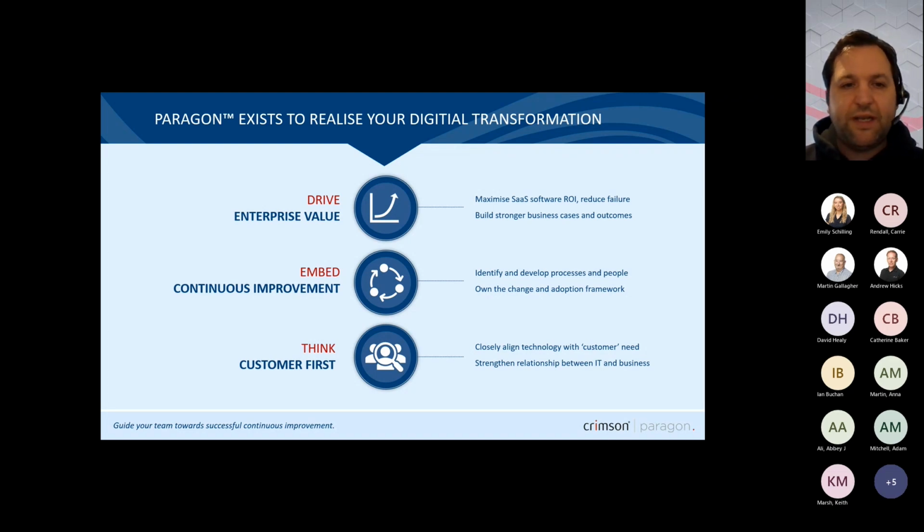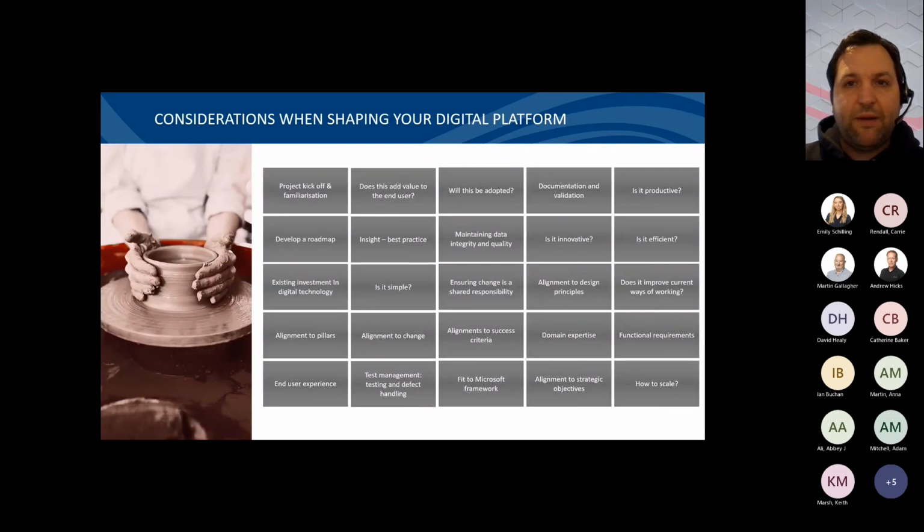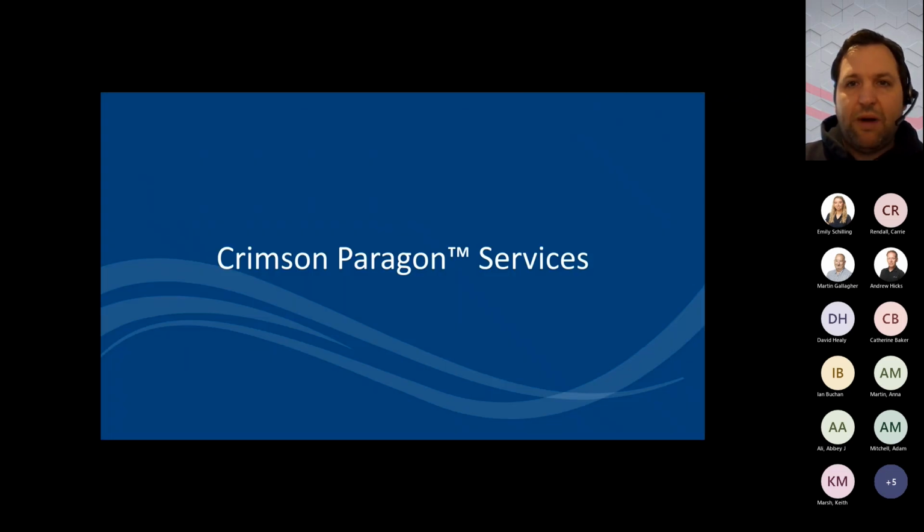And it's one of those things that we try and, right at the top level, understand that vision, understand where they're trying to get to, and find ways of getting there quicker and in the best way. So there's a boatload of considerations when shaping a digital platform. As I say, not just purely around the technology and the building. There's lots and lots of things around familiarization, the innovation, the performance metrics, how it fits with Microsoft best practice. There's the alignment to organization change. There's lots of things that we would want to consider when shaping a digital platform.